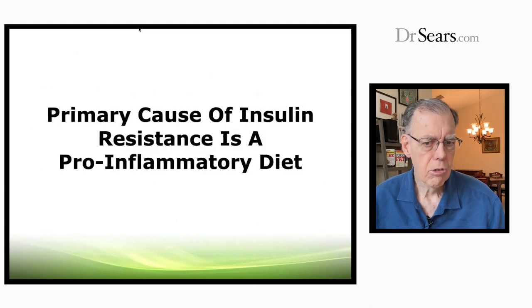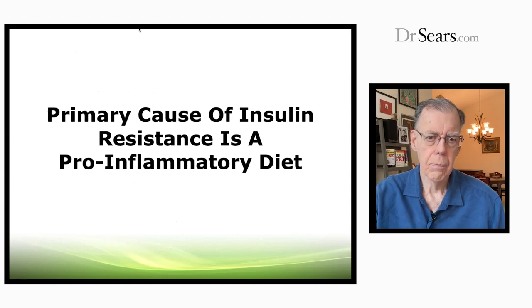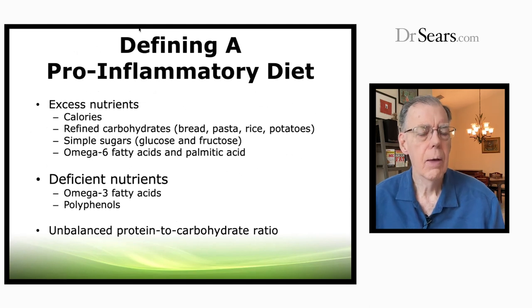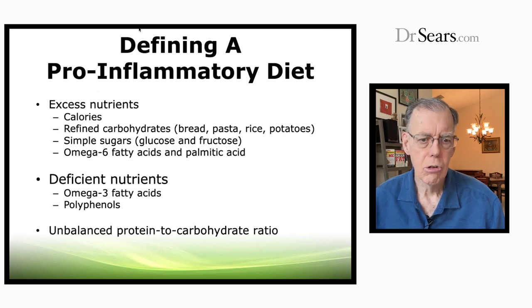What is the primary cause of insulin resistance? It's not a virus, it's not an infection, it's a pro-inflammatory diet. So it means we have to define what a pro-inflammatory diet really is. It can be composed of or caused by excess nutrients, consuming excess calories, or excess carbohydrates, simple carbohydrates, refined carbohydrates such as bread, pasta, rice, and potatoes, or excess consumption of simple sugars like glucose and fructose, or excess consumption of omega-6 fatty acids and palmitic acid. All of these will increase inflammation.